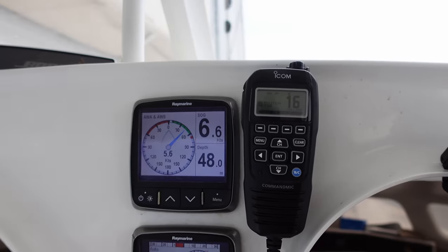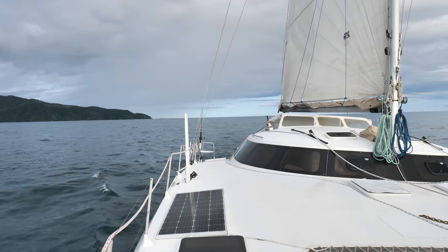Well, at least it's not against us. We're still doing more than 6 knots, but motor sailing. Just a very light northerly, which is completely opposite of what the forecast says. We're definitely going to burn a bit of fuel this trip.